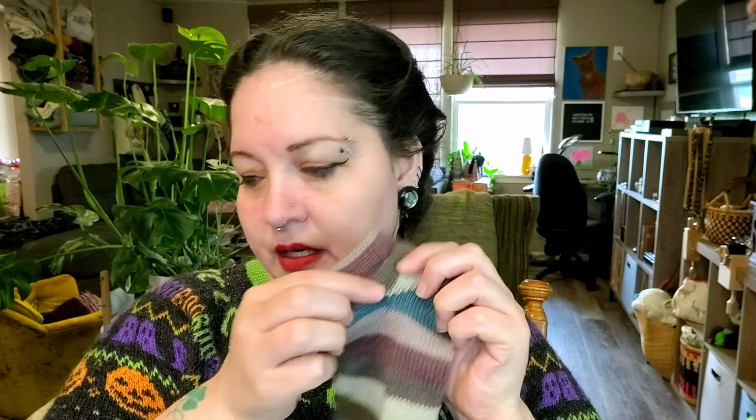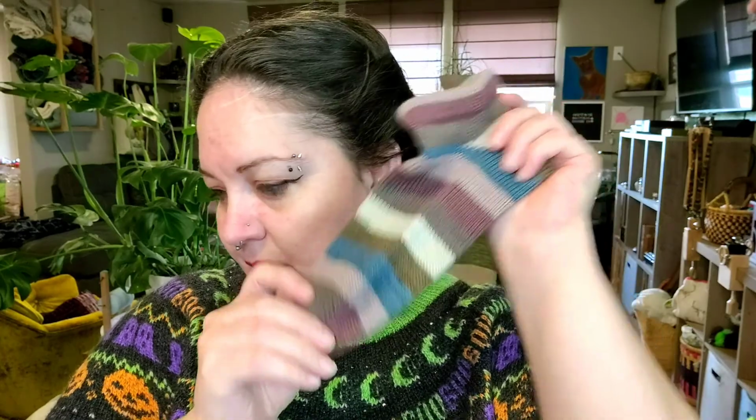But this one, I didn't run out. How weird is that? Same specs. Or maybe I did. I might have lowered it one row in this section so that I wouldn't run out. I think maybe that's what I did.